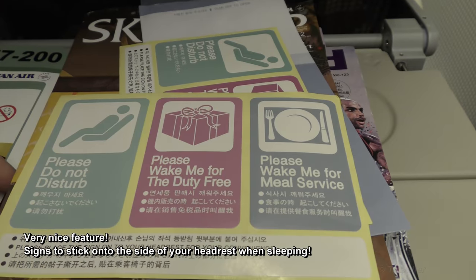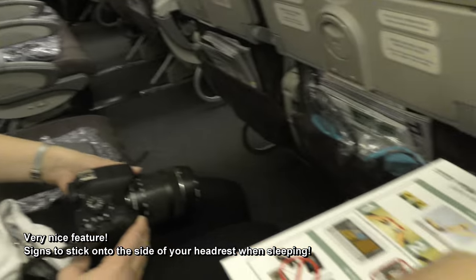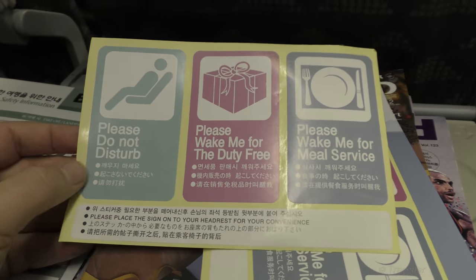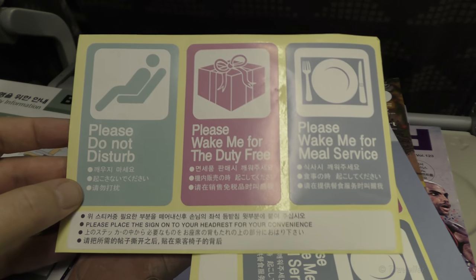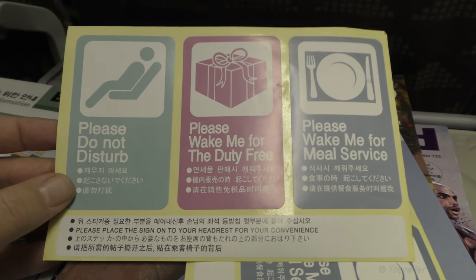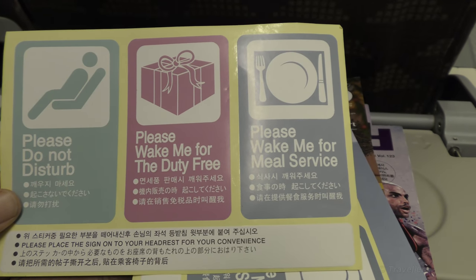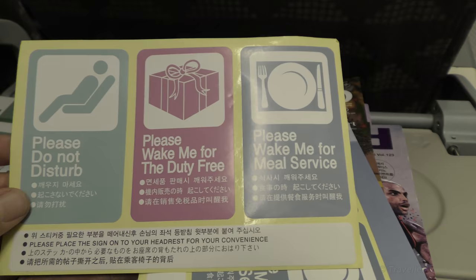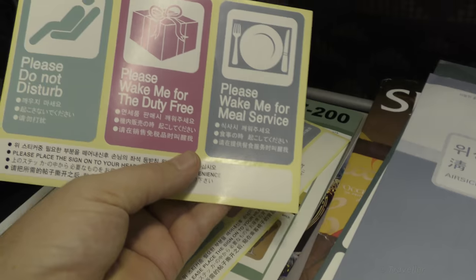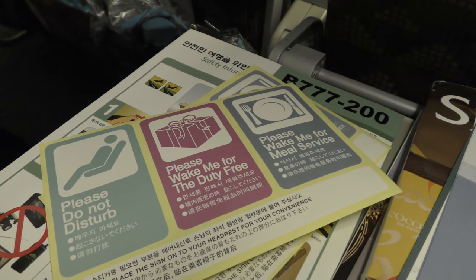Now this is a first. I've never seen this before on an aircraft. Have you, Maro? No. Only hotel rooms. This is almost the same feature as you have in a hotel room. Do not disturb, please make up room. They're little stickers that you can put. It says, please place a sign on your headrest for your convenience. So there's a please do not disturb sign. Please wake me up for the duty free. And please wake me for meal service. What a very good idea. See, there's two of those. I suppose that applies for two meals on a longer flight. That's a very good feature of Korean Air.